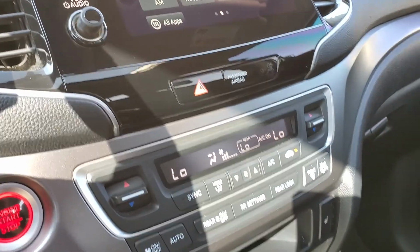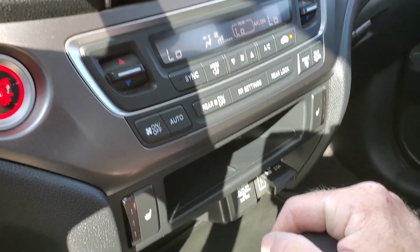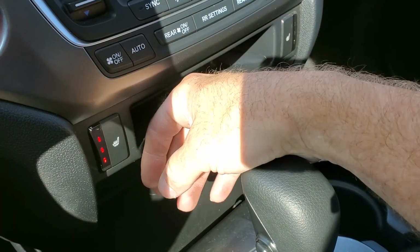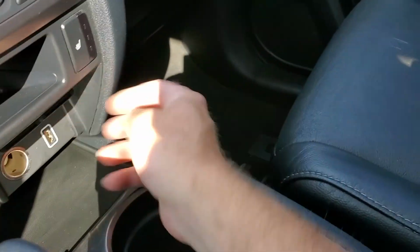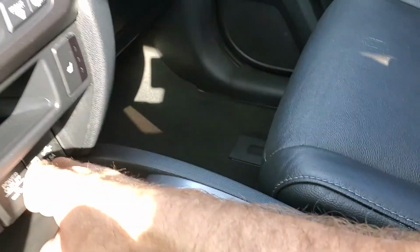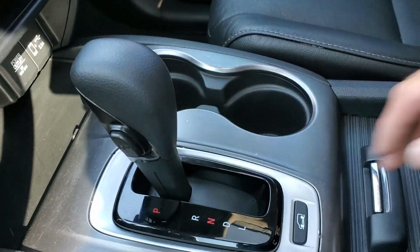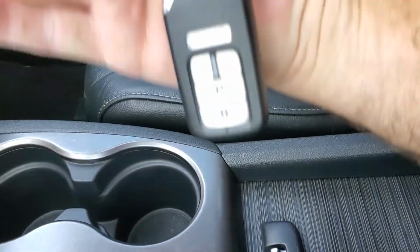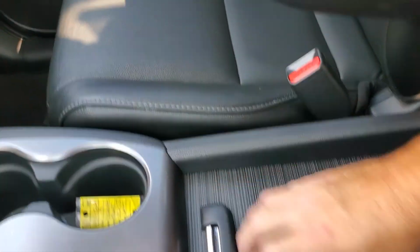As you come down, you're going to have additional comfort controls, but it also has heated front seats and two power outlets right here and a USB interface, cup holders, and then you got your shifter right there, key fob, and additional stowage down in there, glove compartments.